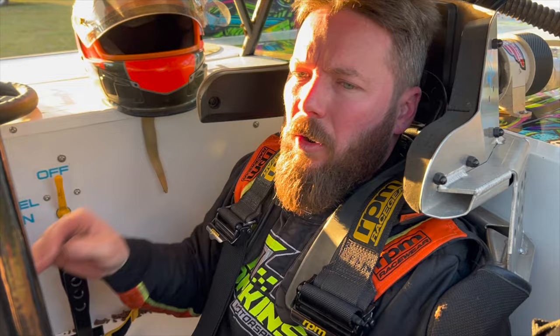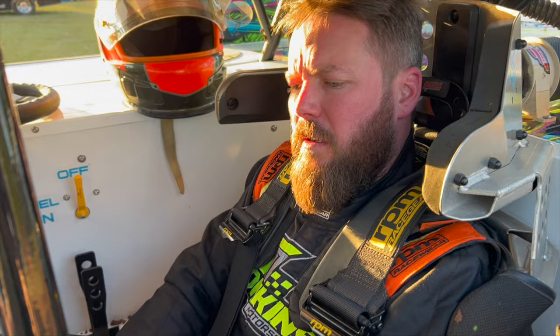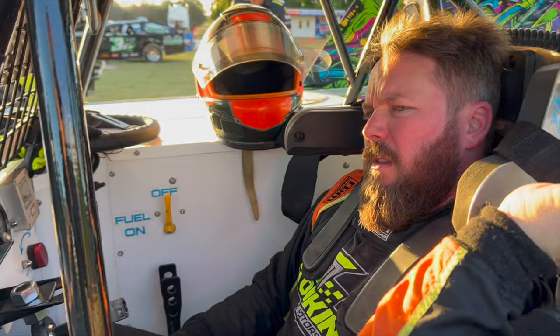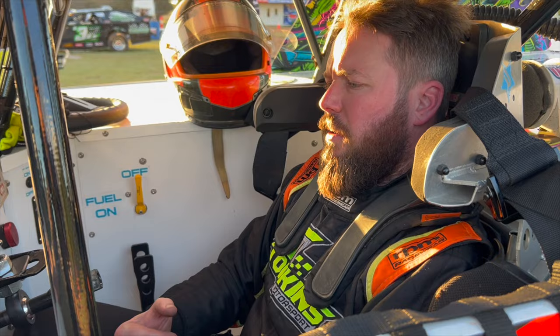Stuck down the bottom there for the first few laps, and then it's so slick already down there. I thought I might have been able to hold my ground, and I tried going slower to go faster as well. But even when I went to the top, the clumps of mud up there are so rough. There's no drive at all.